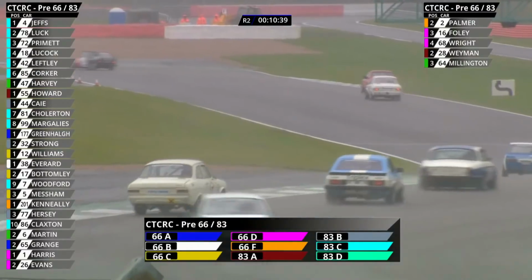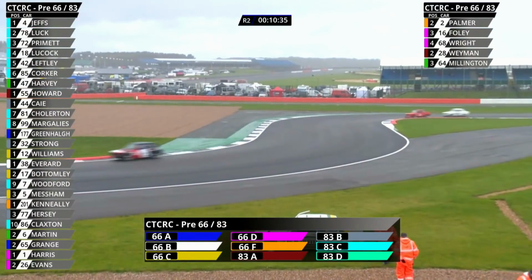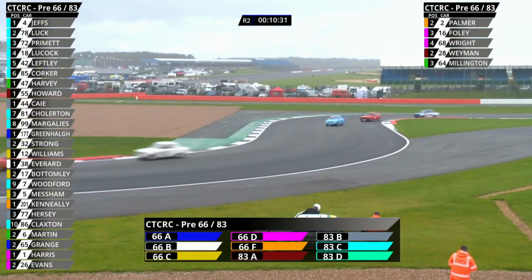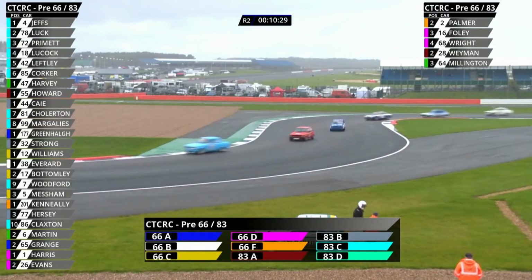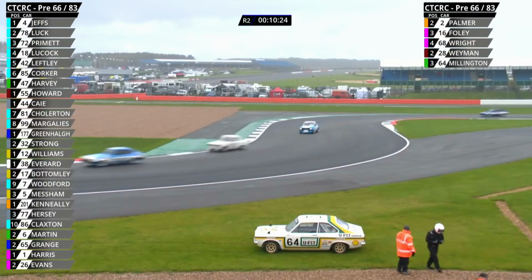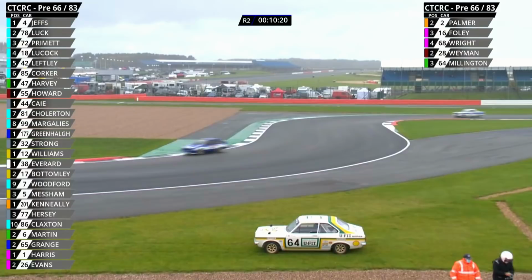Throwing the Escort around. Well, the Mark 1 Escort famous as a rally car as well, and Tom Harvey sideways, rally style. The marshals have removed the Peter Millington car at the bottom of the screen there, the Avenger, out of it. That means he'll be starting at the back for tomorrow's second race. The results of the first race determining the grid for the second. Al Wayman starting right at the back. He didn't take the start.